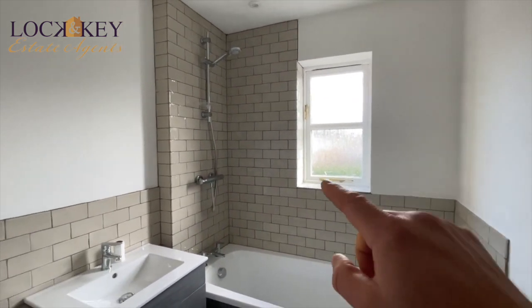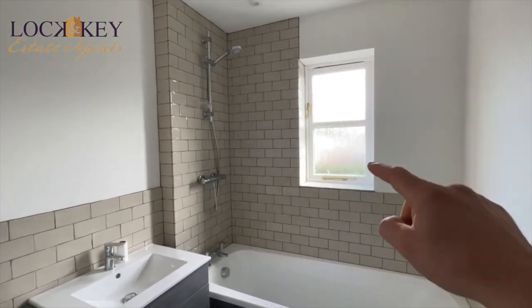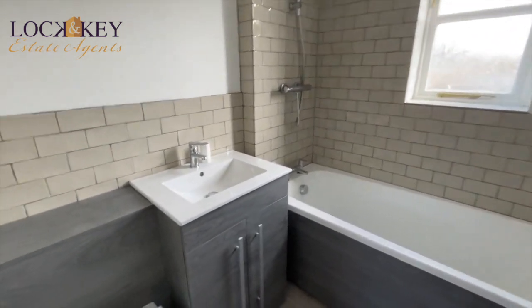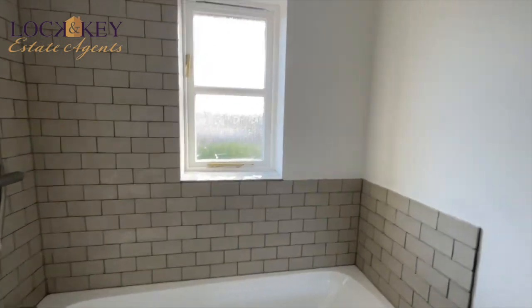The windows are sealed unit double glazed and then wood frame. Somebody might want to change the windows into UPVC, etc. Well, that's something somebody else can do. Just show you the angle there.